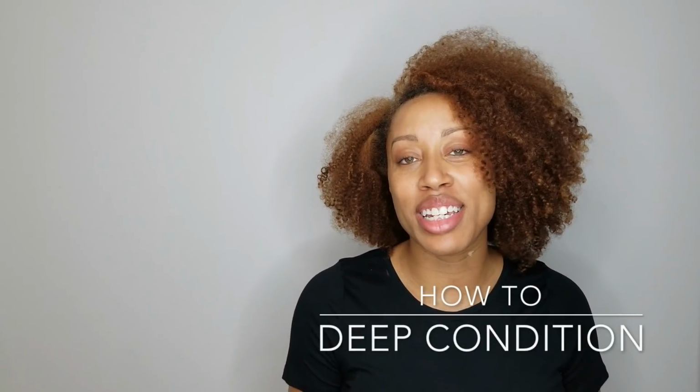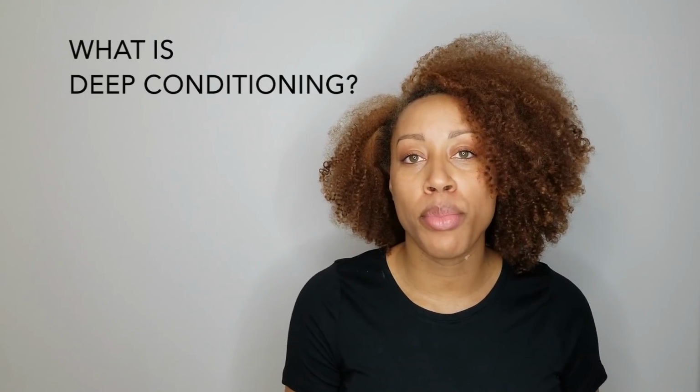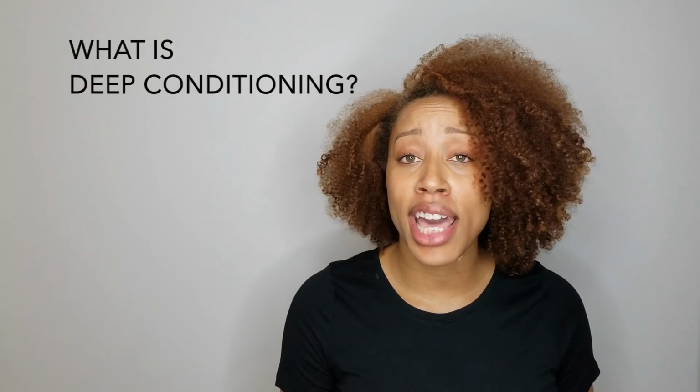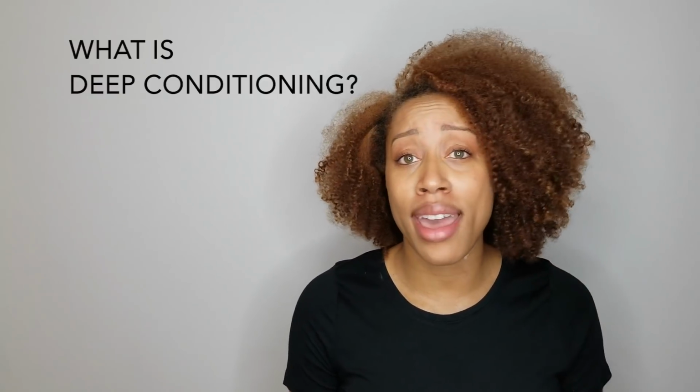So today is gonna be all about deep conditioning. So first, what is deep conditioning? Deep conditioning is basically a major part of anybody's hair regimen. Whether you are transitioning, fully natural, color treated natural, even with the relaxer, you must deep condition your hair. Especially if you're on a hair growth journey.